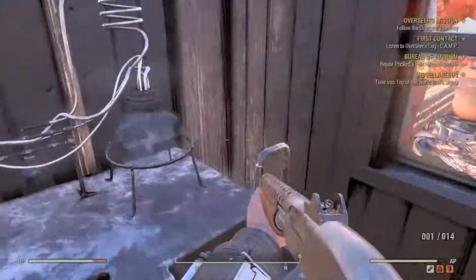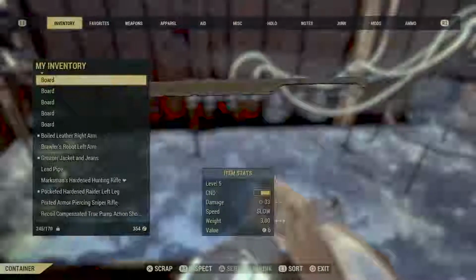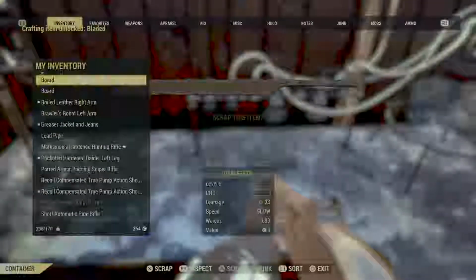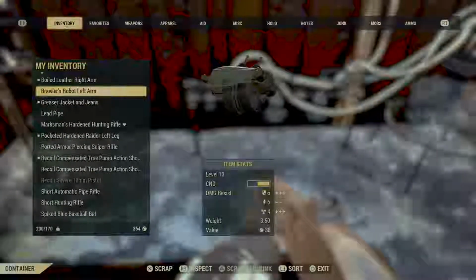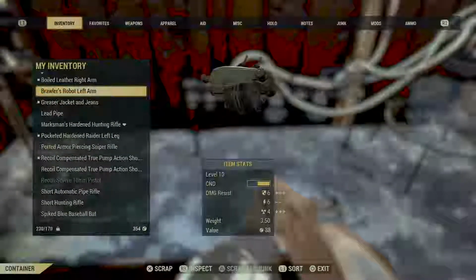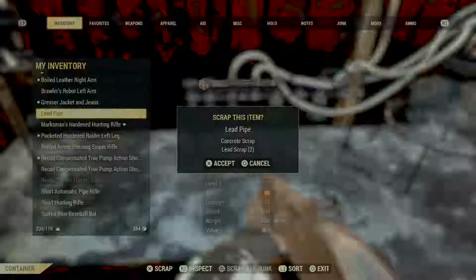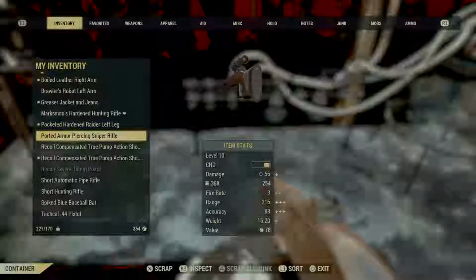So graphics, sound, especially. Oh, good. Crafting table right here. Okay, we can just craft the boards because I need the wood, frankly. Yeah, I'm waiting for somebody to come up on me. That's a left arm. Do I even have anything on my left arm? I don't think I do. I do not. Okay. Piercing. Ooh, that's a sniper rifle. Hello!